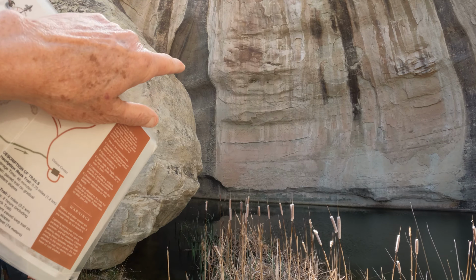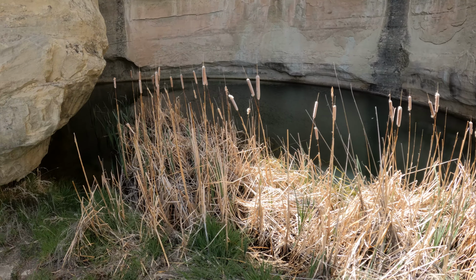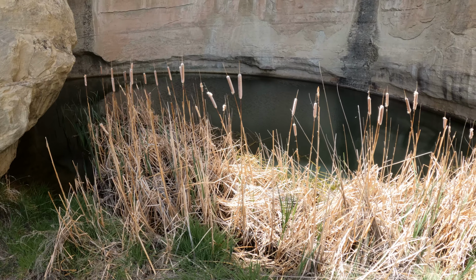Well, here's the pool that they were talking about here. And you can see, it's fed from the runoff from the top. That's what all those black marks are. And it says usually full during the summer, and this is only early May, and we still have lots of water in there. Look at it there.